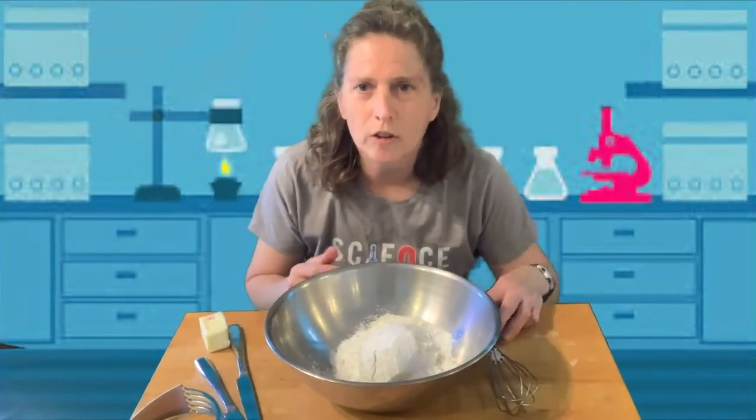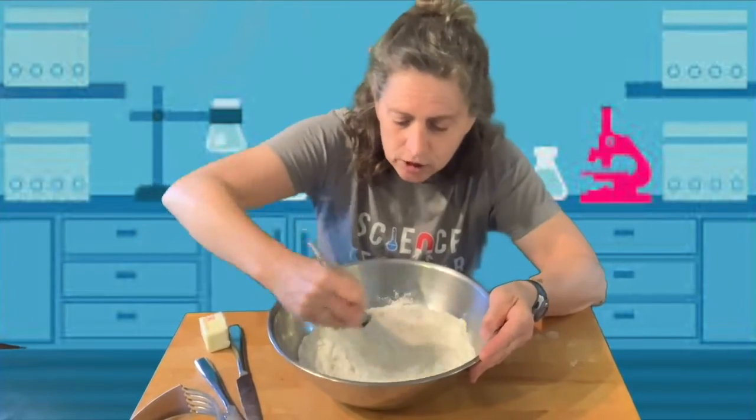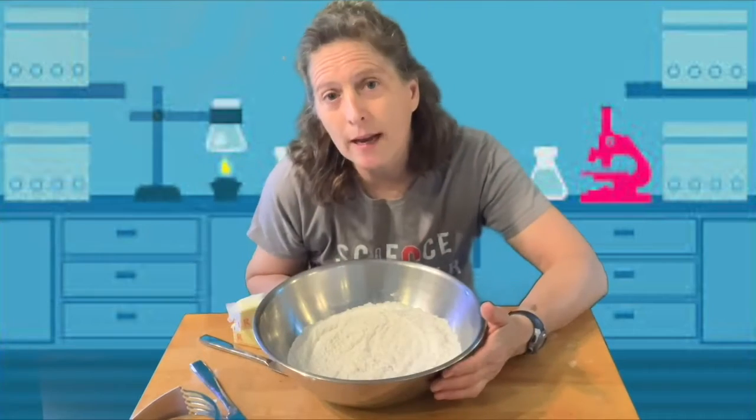I'm going to whisk these all together with my whisk because they're dry ingredients and I don't want them flying all over the place. Just enough to mix them up. Now I'm going to cut in my butter.